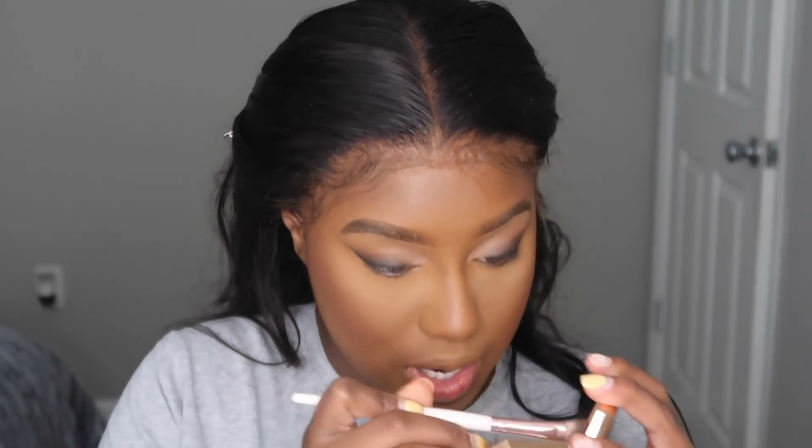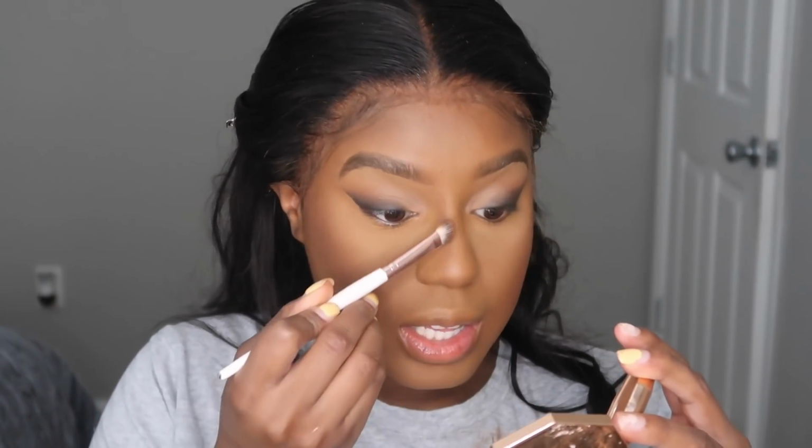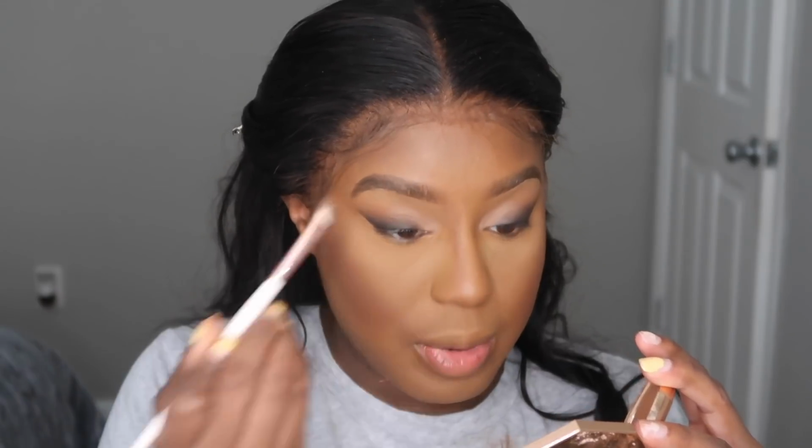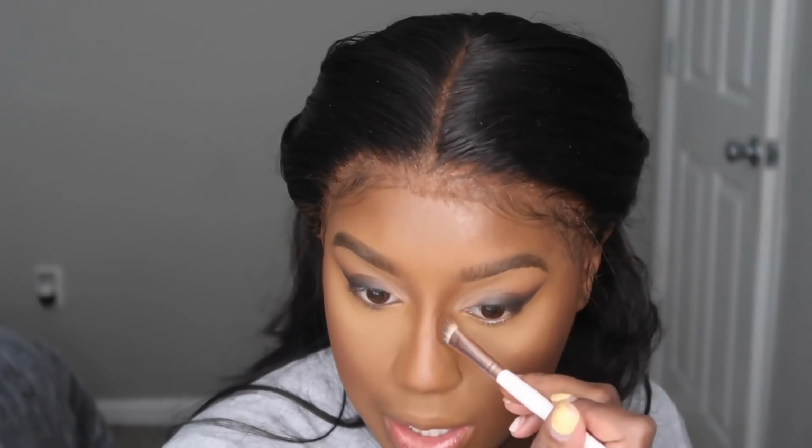I'm gonna be using Coco Naughty because that's the only color that I like on my nose. And I like to bring my nose contour into my brow. I just feel like it does something. The look of it looks more polished, more clean. My brow looks more snatched. It all depends on your nose though. Everybody's nose is different, so I can't speak for everybody. But personally, I was struggling with contouring my nose for so long, and I've noticed that this is what works the best.